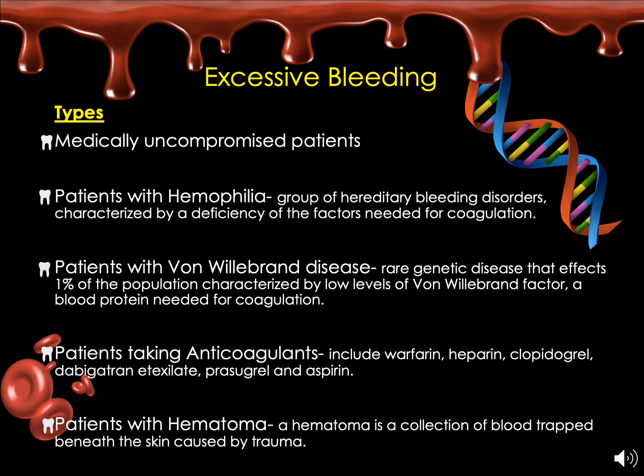There aren't really types of excessive bleeding, but there are different causes that each have different treatment and prevention methods, so they are almost like different types. First is healthy patients or medically uncompromised. Then there are patients with hemophilia, which is a bleeding disorder that is caused by a deficiency in the clotting factors. There are those with von Willebrand disease, which is very rare but also affects coagulation. Next are patients taking anticoagulants, which would of course inhibit coagulation or clotting. And finally are patients with a hematoma, since this is a pooling of blood, puncturing the tissue would release the blood.